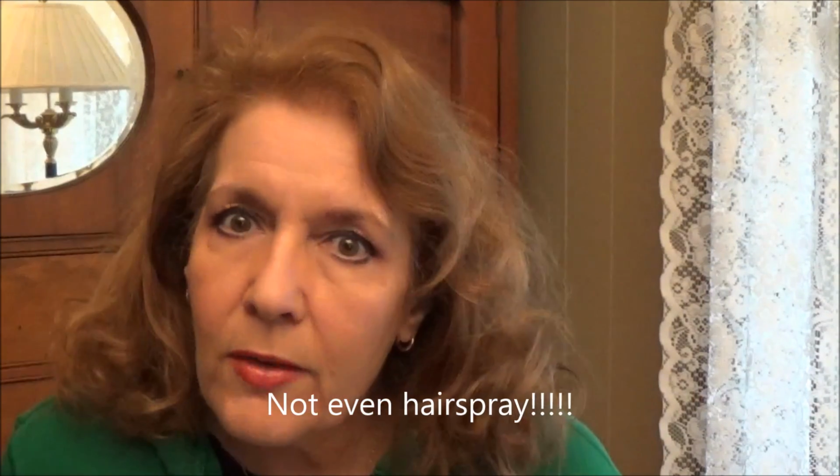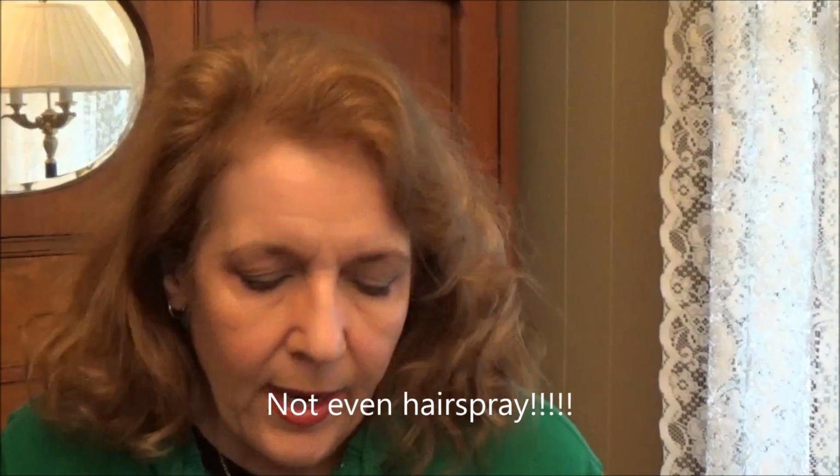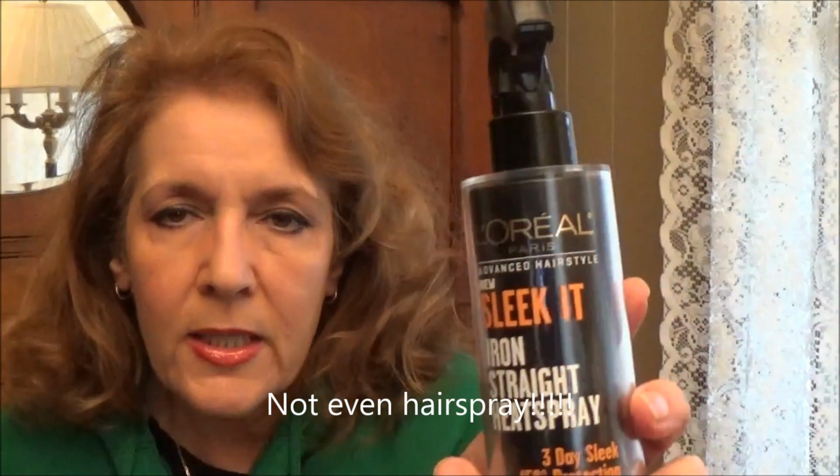So anyway, this is what curls are left. And I think for not doing one thing to it since Tuesday, and today's Saturday, it doesn't look bad at all. The only thing I did, I used the L'Oreal Sleek It that I learned about from Laura Shake Up. I washed my hair and I used my Age Defy system.